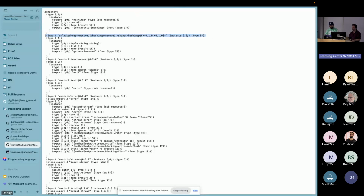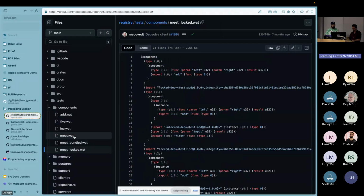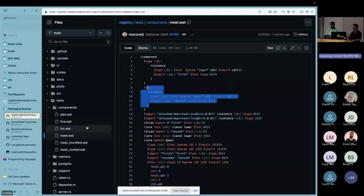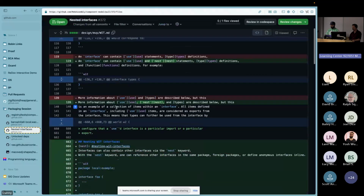So we actually have language toolchains that are already producing binaries with unlocked dependencies. The one thing though is that if you look over here, when we had past demos where we demonstrated locking unlocked components, we defined our instance types, but because language toolchains aren't great at leveraging unlocked deps yet, these instance types are fairly simple, because all the WATs that we're using are handwritten to prototype and exemplify how unlocked deps would work. If you actually use a language toolchain to produce something, you'll end up with a component that exports instances that export an instance. Because of that, there have been issues in the WIT repo that describe how we could have a syntax for nested interfaces.